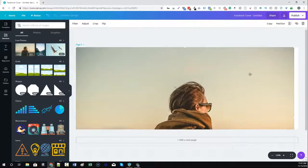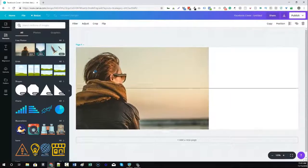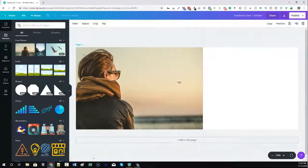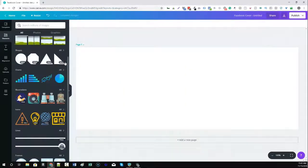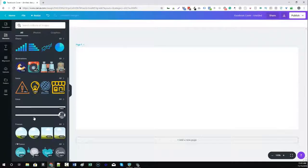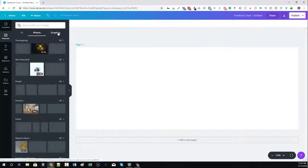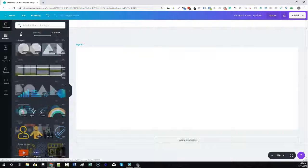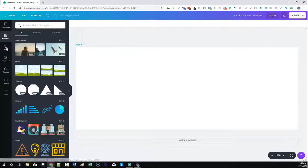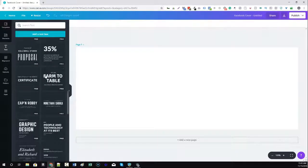One of the really cool things I like about Canva is when you see a photo, you might notice just an element of the photo that you want to use. And so you can place it wherever you want, and position it however you want. They've got just sort of a random smattering of shapes, charts, icons, different tools. You can sort by photos, specifically graphics. If you want to get really nitty gritty, these are the things you can play with. And then they have pre-designed text layouts.